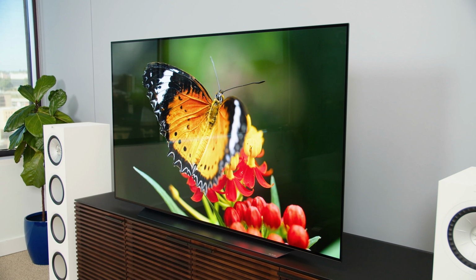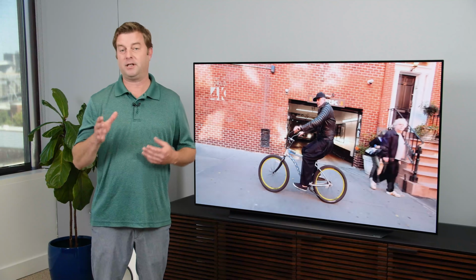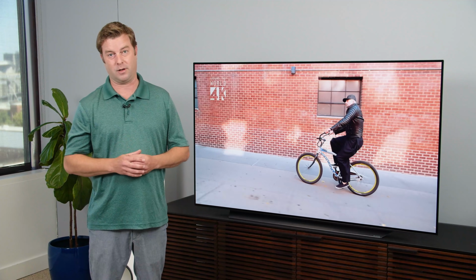Now, let's talk about picture quality. And I think you know where I'm going to go here, but there may be a couple of surprises on the way. I'm definitely going to try and tick all of the boxes for you here. All right, so let's start with black levels.